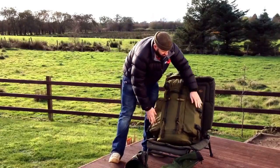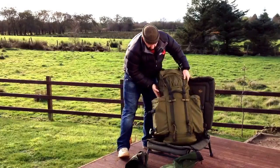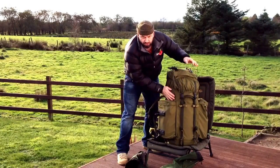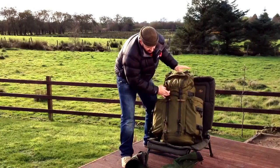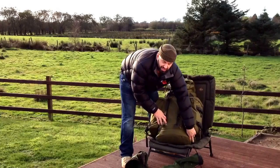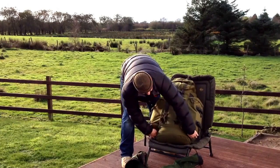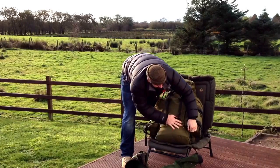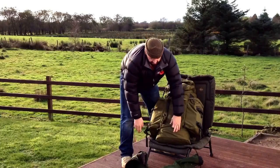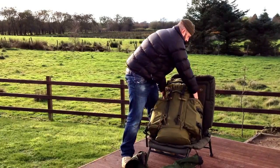So we've got the rocket pouches on the side. We've got clips on both sides. I've taken these off because I don't use them. You have straps across here as well. And then you come down to the bottom. Another fundamental difference between this and the army version is you've got a separate compartment down there. Spin her around.